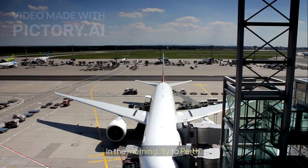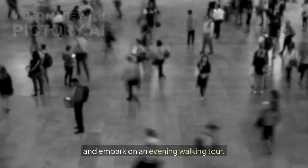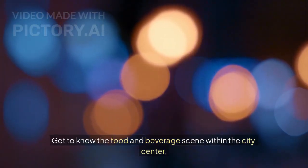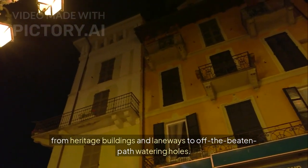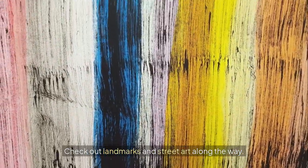In the morning, fly to Perth. Meet your guide at Perth Town Hall and embark on an evening walking tour. Get to know the food and beverage scene within the city centre, from heritage buildings and laneways to off-the-beaten-path watering holes. Check out landmarks and street art along the way.